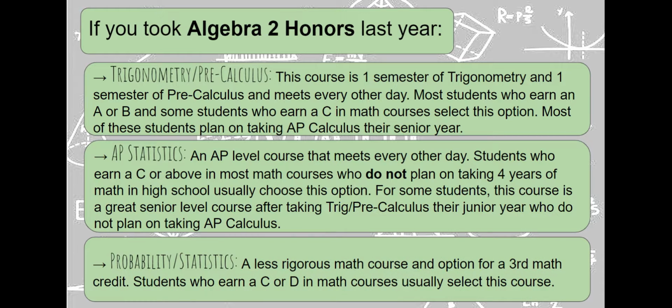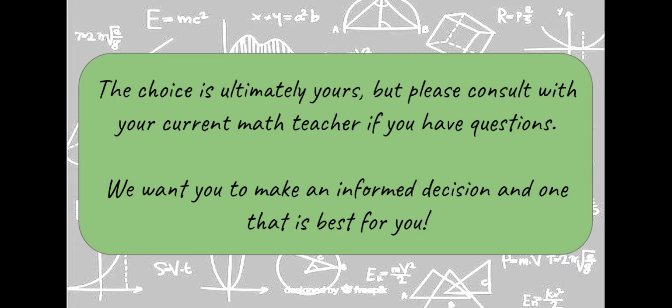You have another option called probability and statistics. It's a much less rigorous math course. If you are currently in honors geometry and you want to take this option, please talk to your math teacher about it. The choice is ultimately yours, but please consult with your current math teacher if you have questions. We want you to make an informed decision and one that is best for you.